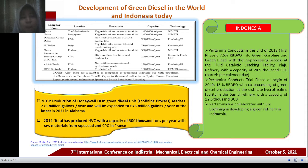Next, we can see development of green diesel in the world and Indonesia today. Commercial technology now is NextBTL, Ecofining, Dynamic Fuels LLC and UPM BioVerno. Indonesia: Pertamina conducted, at the end of 2018, a trial phase, namely 7.5% RBDPO into green gasoline and green diesel with the co-processing process at the fluid catalytic cracking facility at Plaju Refinery. And next, Pertamina conducted a trial phase at the beginning of 2019. And the last, Pertamina has collaborated with Eni Ecofining in developing the green refinery in Indonesia.